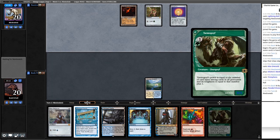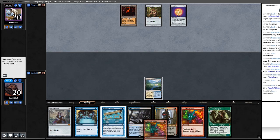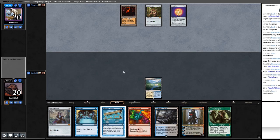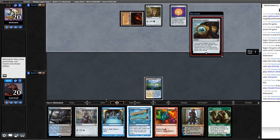The lowly 0/1 Tarmogoyf, still waiting for food. Trinisphere is the card that punishes the no Force of Will hands out of Xerox. Look at this hand that I kept. It's rock solid. Even against a sphere, I can jump out under the sphere with the Mox, and then Chalice on 0 isn't a huge deal. Ah, shit, that's actually a nightmare.